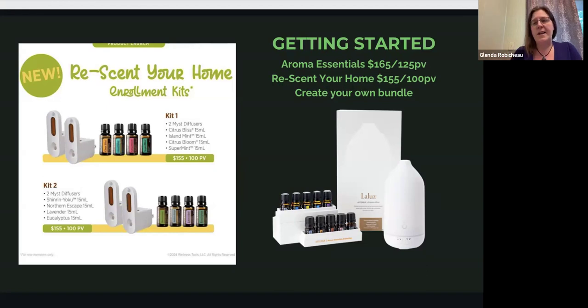We've got some other kits that have kind of our top 10 oils in it, which mainly are some of the ones I highlighted tonight, like peppermint, lavender, tea tree, frankincense, On Guard, Breathe, Digesten. So those are some other options as well.